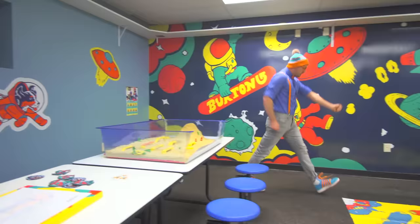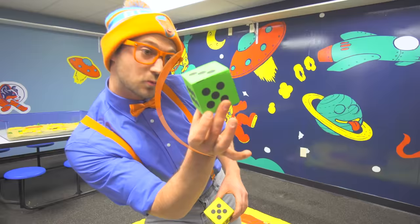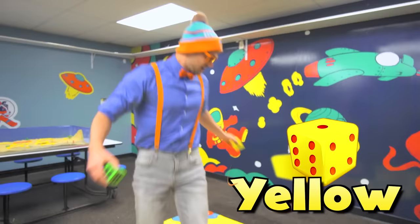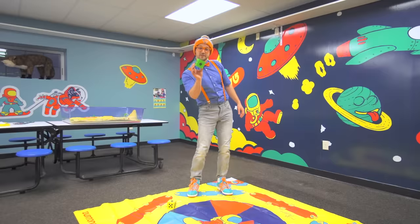What do we have here? Ooh, looks like a really fun game. Looks like we have two dice, a green one and a yellow one. All right, I'm gonna stand on a snowboard and then throw one of these. Let's throw the green one, okay? And whatever number it lands on, we have to put our hand there.